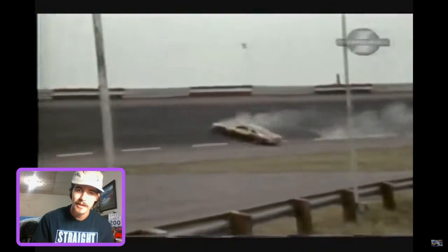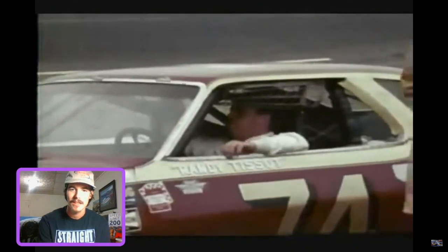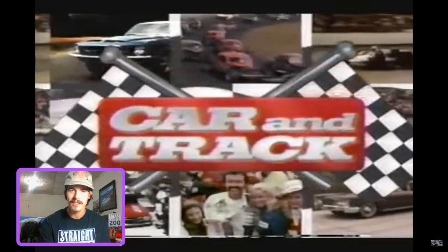Oh, here's a car around. On the 153rd lap, Randy Tissett blew the engine in his Chevy and spun in the oil. He's all right. I didn't recognize that car. Another caution flag comes out while the cleanup goes on. Randy, I never heard of him before. Oh, learn new people every day.